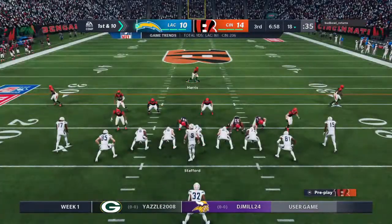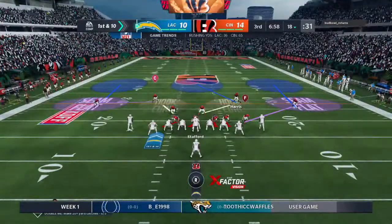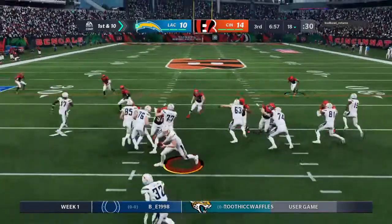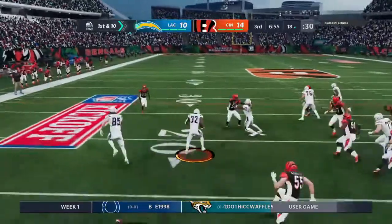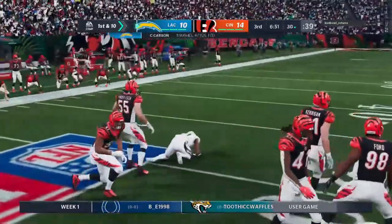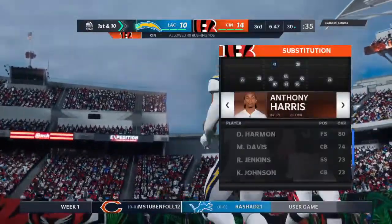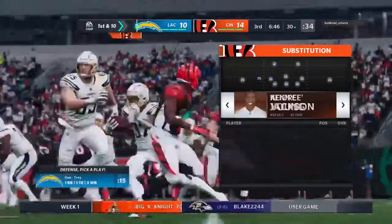The Charger drive about to get going. They had a great drive going last time. They were moving the ball, and then all of a sudden it just stalled out. So we'll see what they can do here, Charles. And it's always easy to second guess when you don't get it on a fourth down try. But they had to like the feeling that they had going on offense.